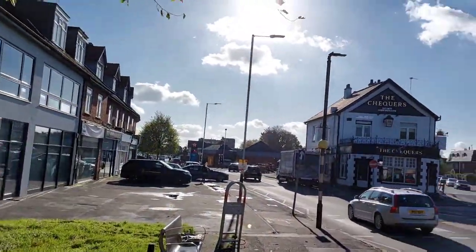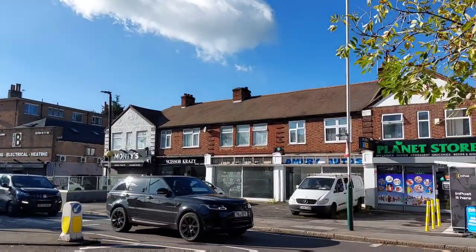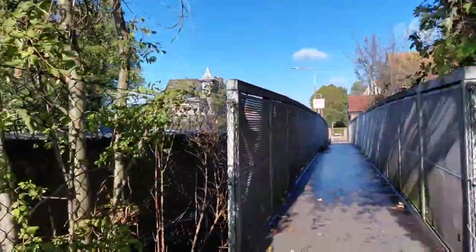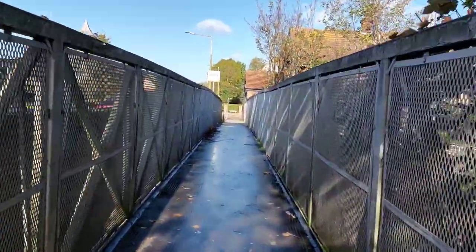A couple of shops, a pub, and that's about it. I'm not really going to go much further. So theoretically, I could walk back to Romford from here, but why walk when you can catch a train?